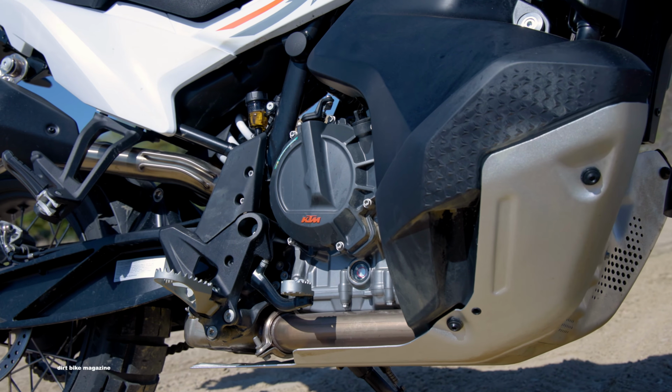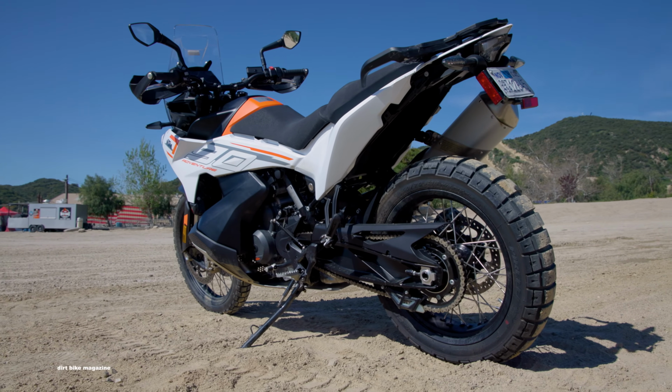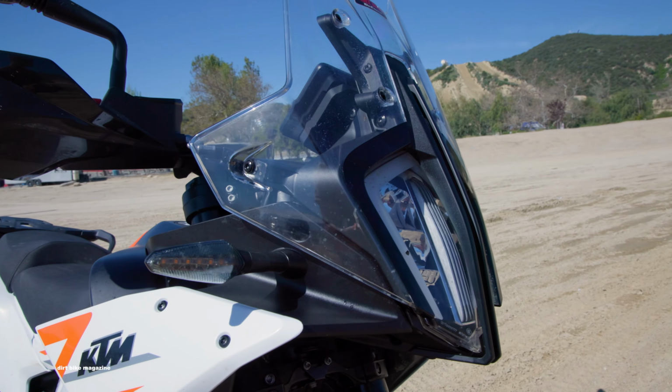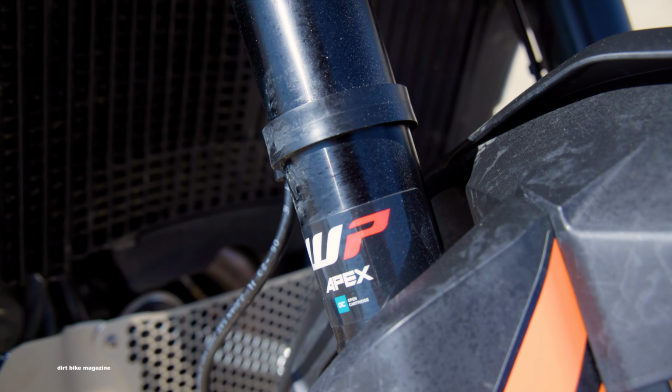Today is going to be fun. We're going to do a little adventure riding with the 2024 KTM 790 Adventure. In case you missed it, we went a little gaga over the KTM 790 back in 2020. It was the best middleweight adventure bike in its class.